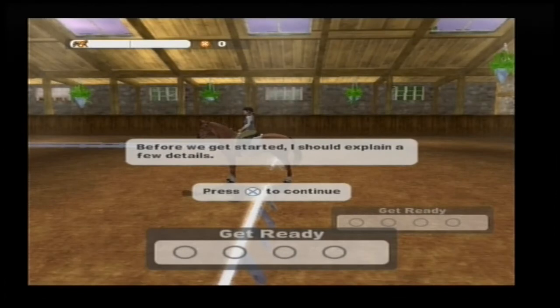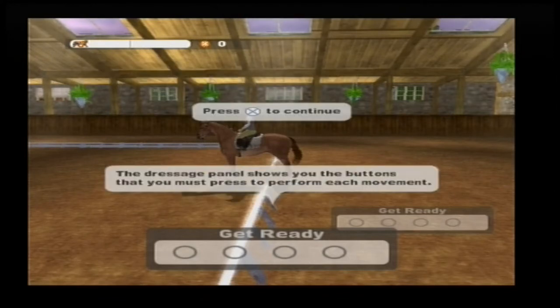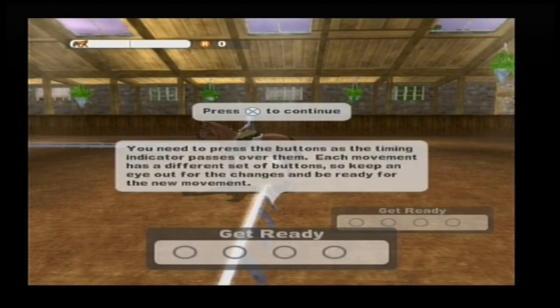Before we get started, I should explain a few details. The timing panel shows your progress through the event. The dressage panel shows you the buttons that you must press to perform each movement. You need to press the buttons as a timing indicator passes over them. Each movement has a different set of buttons, so keep an eye out for the changes and be ready for the new movement.